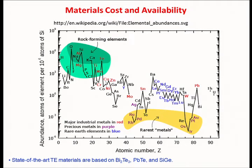Most of the thermoelectric materials contain bismuth telluride, lead telluride, and silicon germanium. If you look at this materials availability chart, tellurium is one of the rarest elements. Germanium is also very expensive. That's one of the reasons this technology is very expensive. So there's a lot of interest in using earth-abundant materials to develop high-efficiency thermoelectric materials. That's one of the focuses of our research.